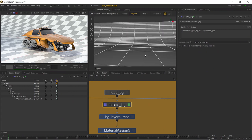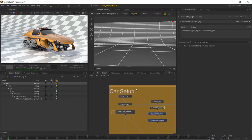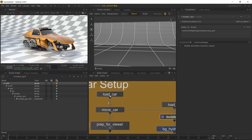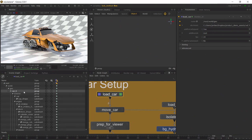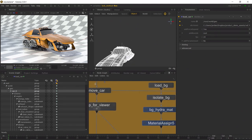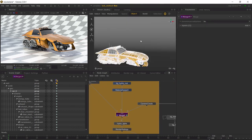So let me take a step back and give you a quick UI overview. We've got the monitor, we have the viewer. Pretty simple: where pixels go, where you look at 3D things. What's happening in the node graph is, like I said before, 3D scene compositing. So I've got the car model, and I want to put it together with the background. So literally, I load the two Alembics and I can merge them together.